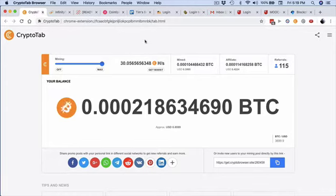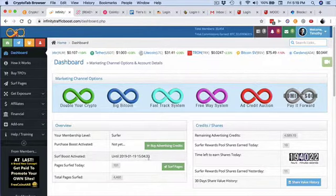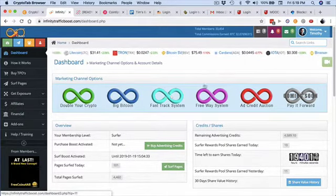As you can see, I'm still doing CryptoTab. I'm still doing the Infinity program. In fact, if you look at today's date, it is the 18th of January. So I am activated until tomorrow, and I've got 19 hours until then. So I'm still doing it.